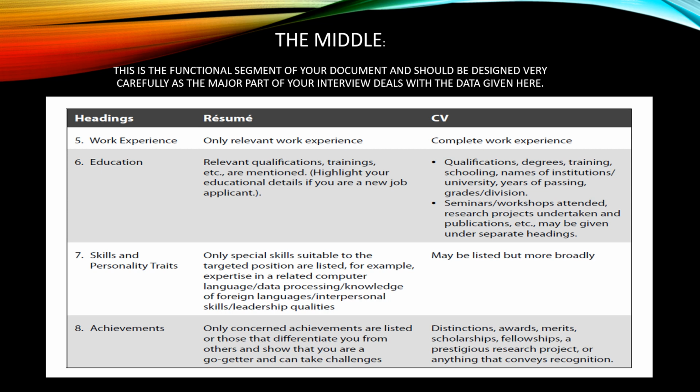Skills and personality traits. Only special skills suitable to the targeted position are listed in a resume. In case of a CV, you may list them but more broadly. Coming to the 8th point, that is achievement. Only concerned achievements are listed, or those that differentiate you from others and show that you are a go-getter and can take challenges. These should be the highlight of your resume. For a CV, distinctions, awards, merits, scholarships, fellowships, all are to be mentioned in the detailed record of the CV.